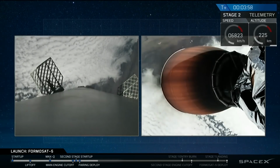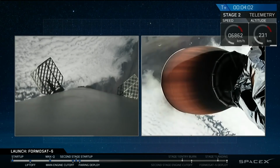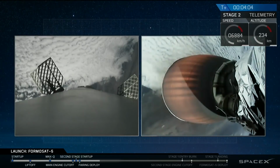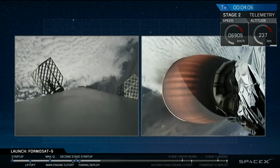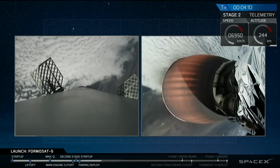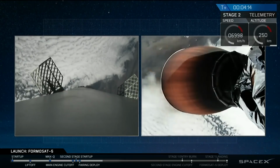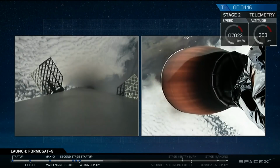Stage 2 probably still not. We're hearing that stage 2 is nominal. Everything is looking good. The trajectory is looking good. Prop is nominal.